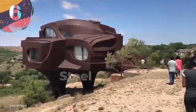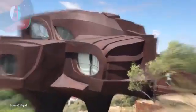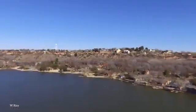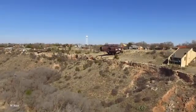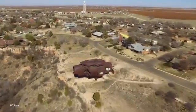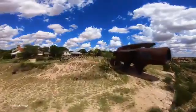Number 6. Steel House, Ransom Canyon, Texas, United States. Around 20 minutes outside the town of Lubbock, Texas, eagle-eyed drivers will spot something rather strange on the horizon alongside the river. Beyond a series of regular 2-story houses is the Steel House, an almost UFO-like structure.